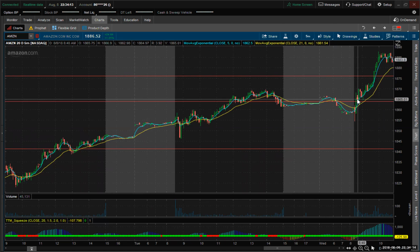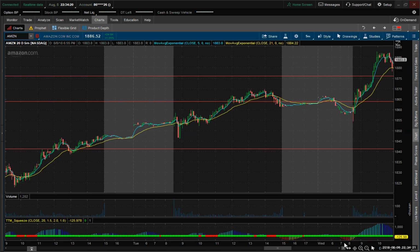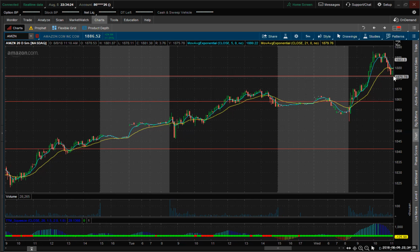Had you gotten in way down here, it's possible. Or with options, could be even better than that. And I'll show you that. So there's your breakdown of the double top. Comes all the way back down right into this level.